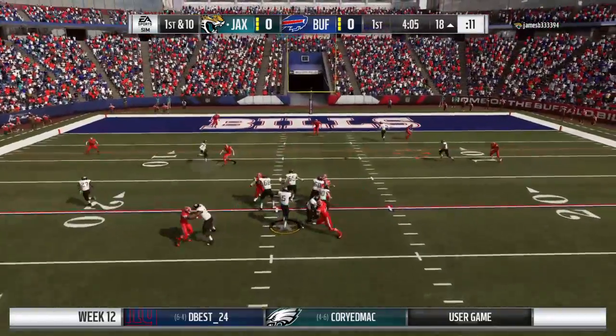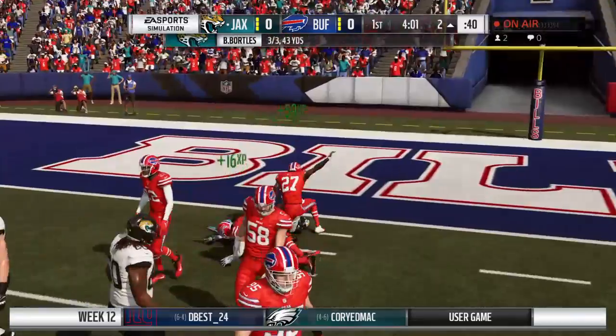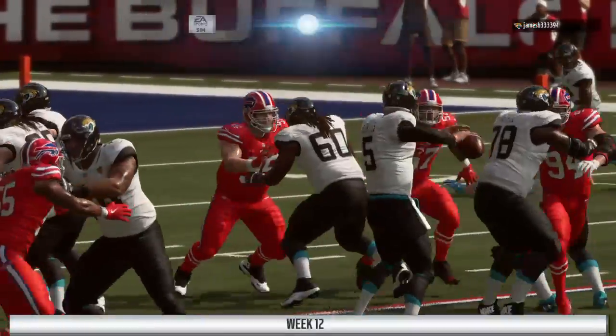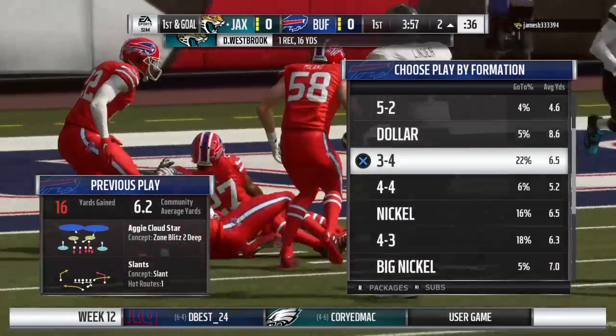Into the red zone, it's Bortles. That's going to be caught at the 10-yard line. And he'll be taken down at the 2-yard line. Another nice gain, 16 yards there and a first down again.